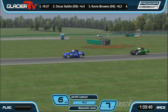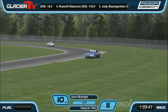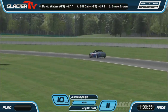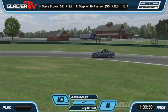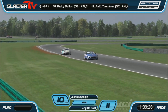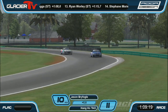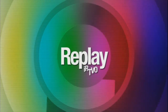Jason Breyfogle in the number 34 machine went off track there as he's trying to overtake John Montoya. He's going to lose a good 6-7 seconds as he manages to bring it back on track. Very lucky though, that's one of the points where there is a large degree of runoff, so he could just turn the car to the right and get it back onto the racetrack. But he's definitely lost a lot of time now, and that's going to put Breyfogle on the back foot as he's now coming under attack from Hang Ho Tao in the number 10. Yeah, let's see if we can get a look at what exactly happened over there with Jason Breyfogle.